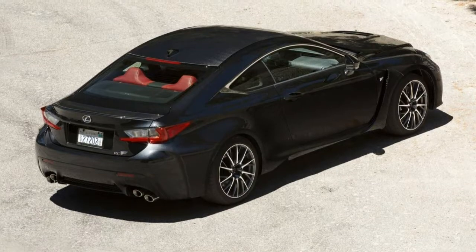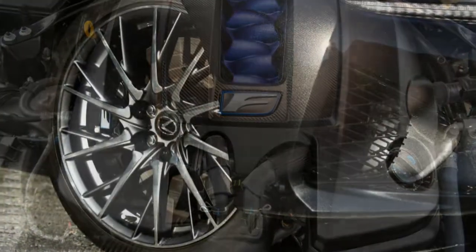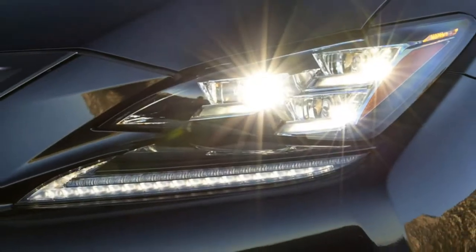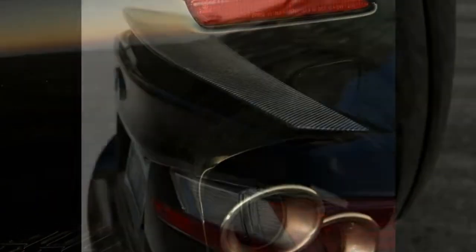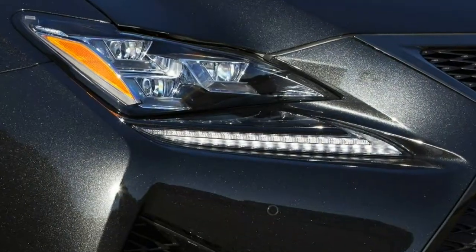Driving. The numbers on the track don't match the way this car feels on the street. The RC F is some 500 pounds heavier than a BMW M4 and drives the part, so its 467 horsepower V8 is blunted to some extent. The transmission is slow to downshift, and the engine needs revs to thrive.